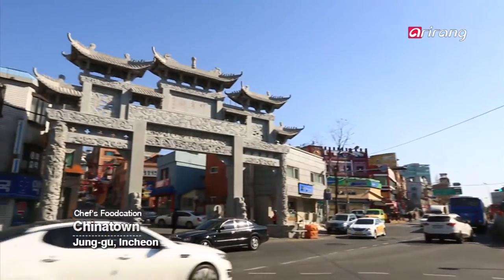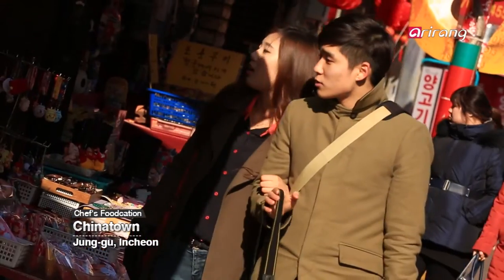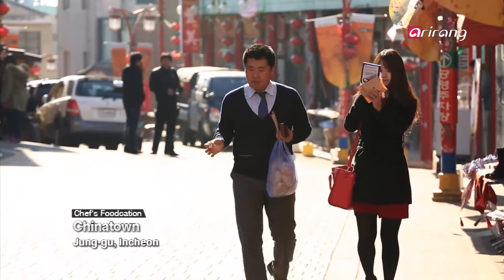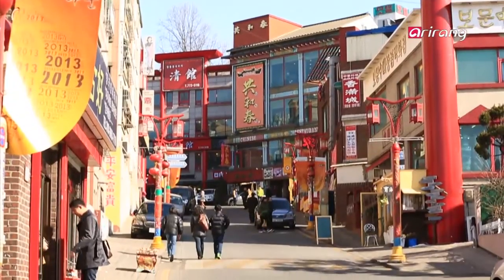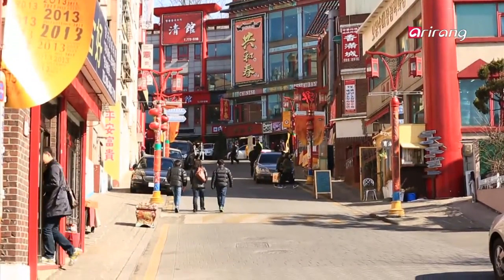Anytime I travel, I always try to find the nearest Chinatown. That's because anytime Chinese culture comes into a certain city, it always takes on a life of its own. And Incheon's Chinatown is no different. It's a fantastic place to spend the day, with your friends, family, or even by yourself.